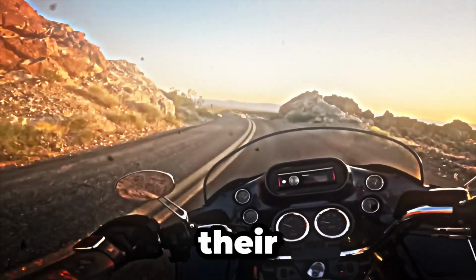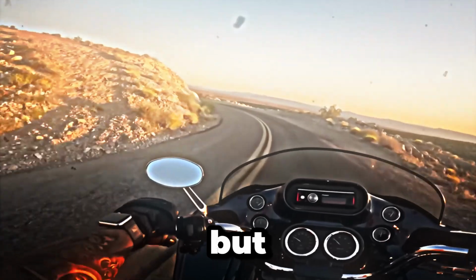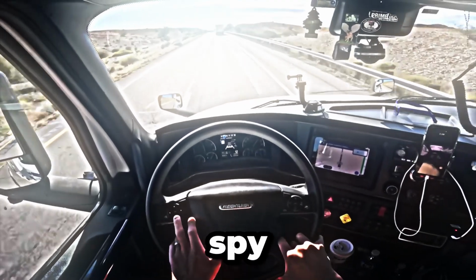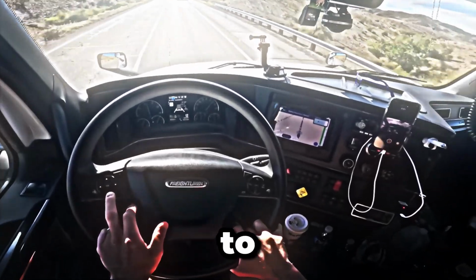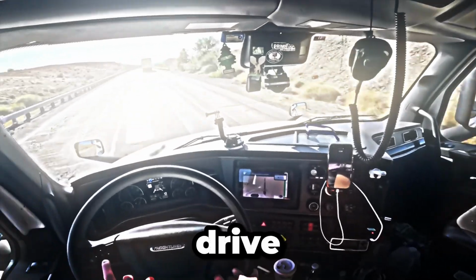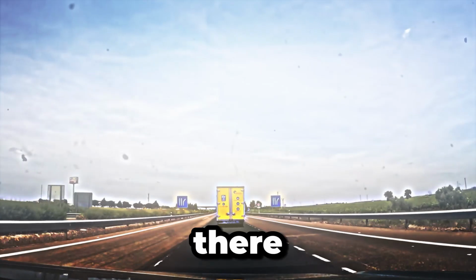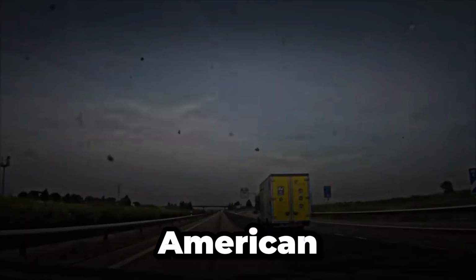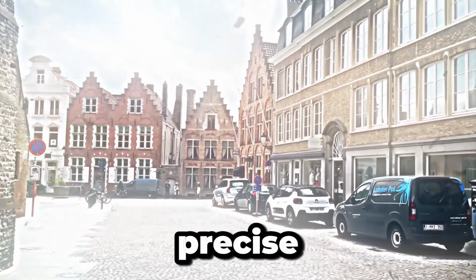American truckers live in their vehicles. Their cabs are spacious apartments on wheels, but in Europe, drivers are monitored by a relentless digital spy called the tachograph. This device tracks driving hours to the second. You can only drive 9 hours a day. With mandatory 45-minute breaks, there is no room for the wild, free-roaming lifestyle of the American open road. Everything is calculated, controlled, and precise.